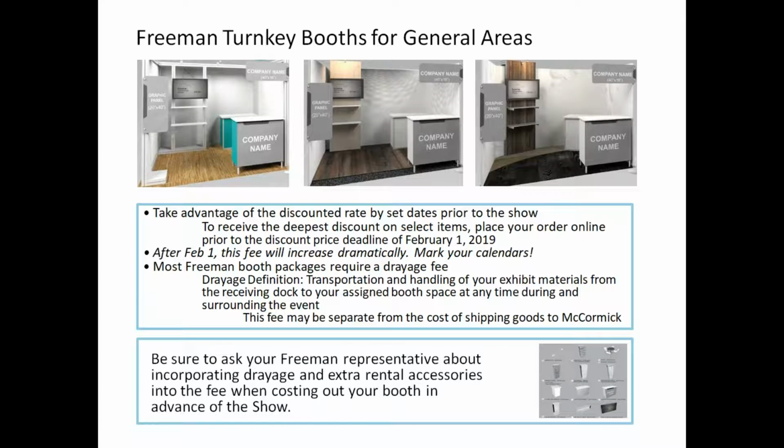Yeah, sure. Drayage is a big thing we talk about and a big issue, and it's going to be a bigger issue if you don't stay on top of it in terms of your finances. Let me define drayage. It's also called materials handling in other trade show companies, so you might hear it as drayage or materials handling. It's the transportation of handling your exhibit materials from the receiving dock to your assigned booth space at any time during the surrounding event. This may be a separate cost from shipping goods to McCormick. So you might ship your goods to McCormick and have it arrive, but the drayage fee will then begin to kick in from the dock to your booth.